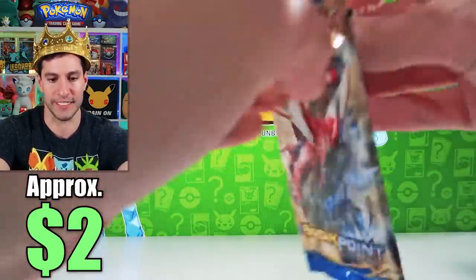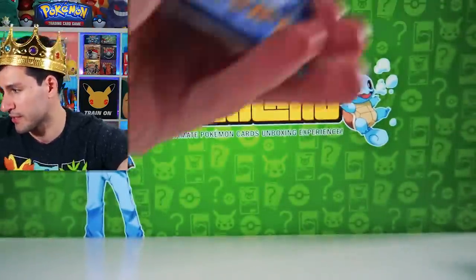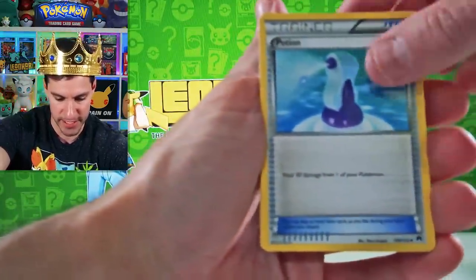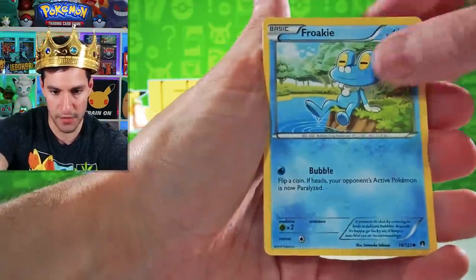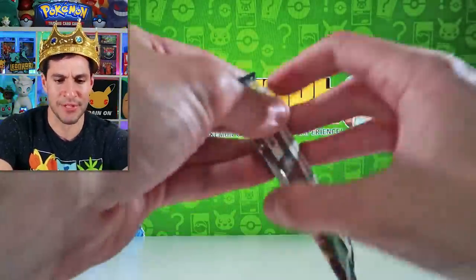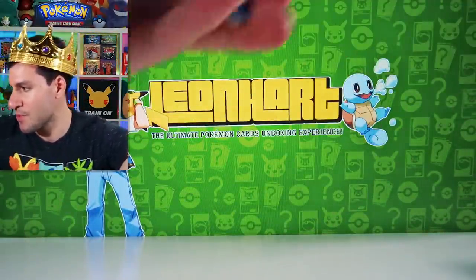Let's go with Breakpoint. Is this the set? Obviously, because there's a shiny Gyarados on there that has the secret rare Gyarados. I think that would be very cool to pull. It has decent artwork. Not amazing. It's just the secret rares that are beautiful. Can we get in focus? Thank you. Palpitoad, Skrelp, Petalil, Froakie, Electabuzz, Ferroseed, Heatmor. And, well, there goes that. Let's go with Sword and Shield so we can get a very nice chance with that Sun and Moon pack.